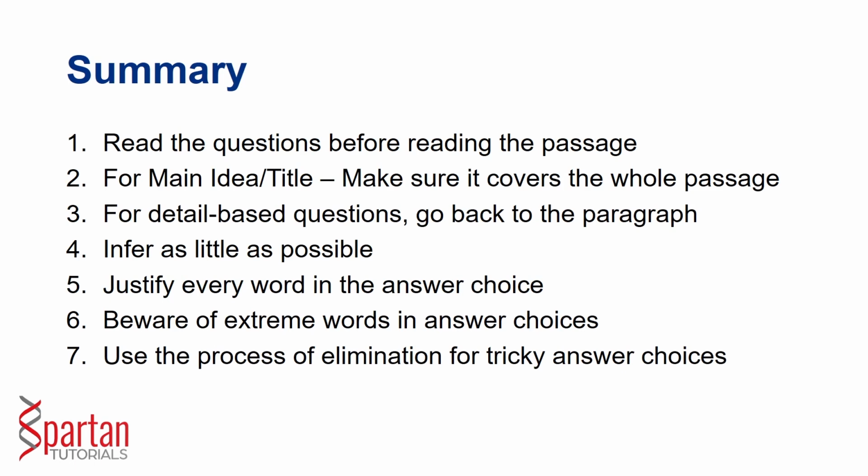Alright, to summarize, in this lecture I covered the 7 highly effective reading comprehension strategies. Read the questions before reading the passage. That's our first strategy. For main idea or central idea or core of the passage, make sure it covers the whole passage. For detail-based questions, go back to the paragraph to make sure that your answer is correct. Infer as little as possible if asked. Justify every word in the answer choice. Beware of extreme words in answer choices. And finally, use the process of elimination if the answer choices are particularly tricky.